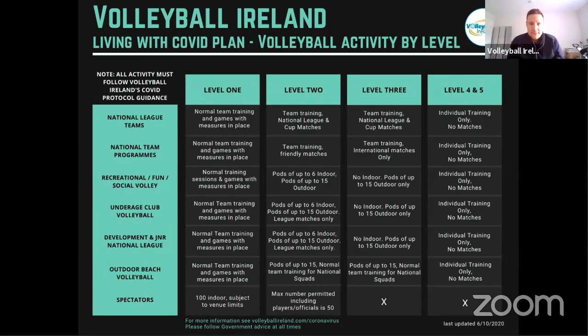So this infograph is on the website, volleyballisland.com, so you can check that out and download it and share it with friends and family, colleagues, etc. So that's where we are. The country at level 3, National League only indoors, pods of 15 outdoors.